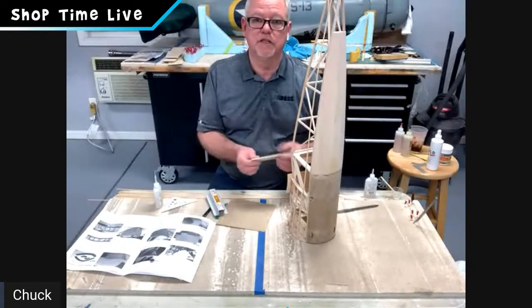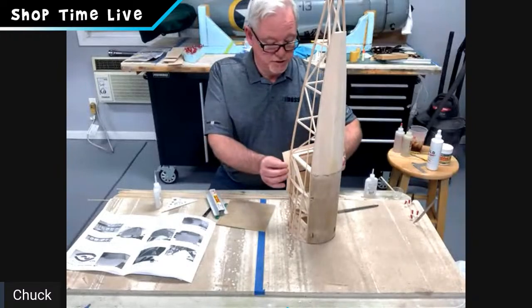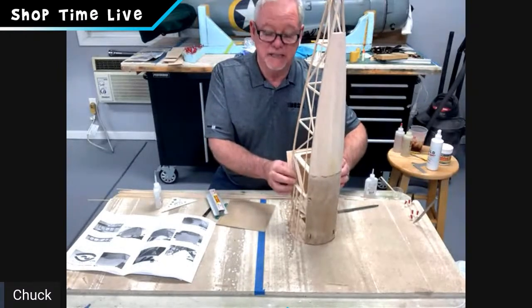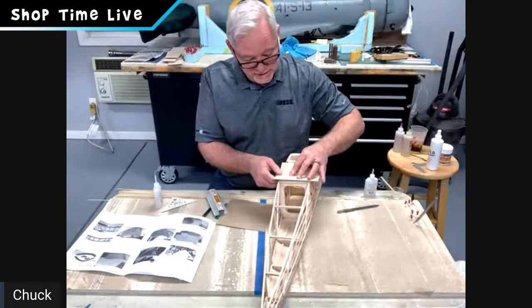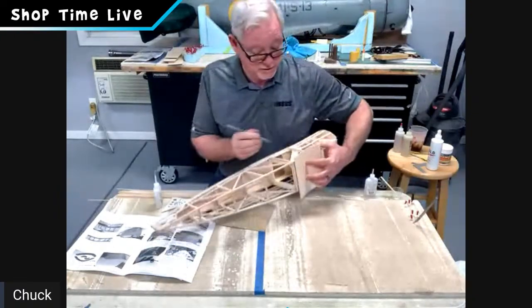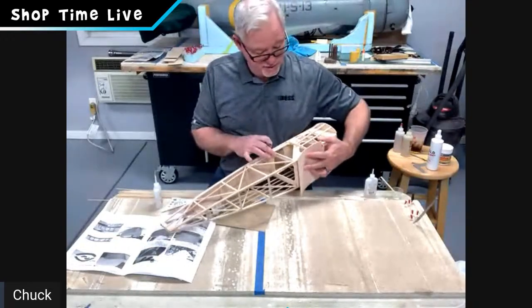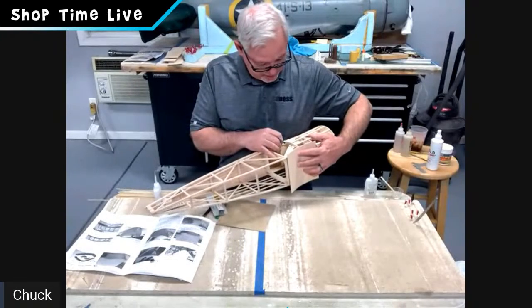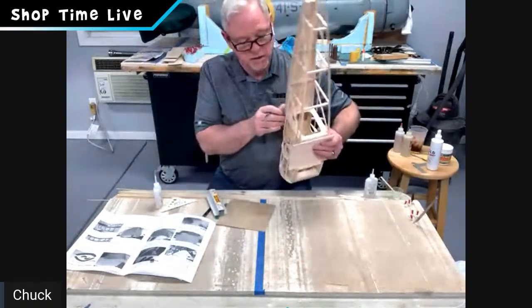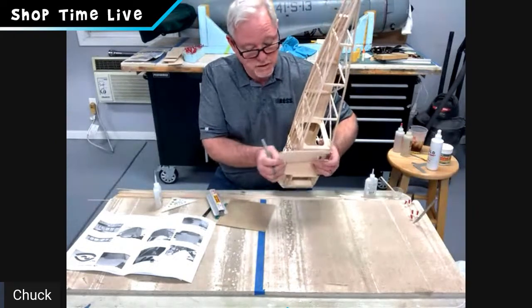I could have glued these two pieces together, cut the fit, and done that. But just for time and expediency, guys, and just to show you that this thing goes together a lot quicker than you think, I was just going to do it like that. So I'm going to flip it upside down. There's where I trim. Whoops, and just knock that loose. We're going to trim there a little long.